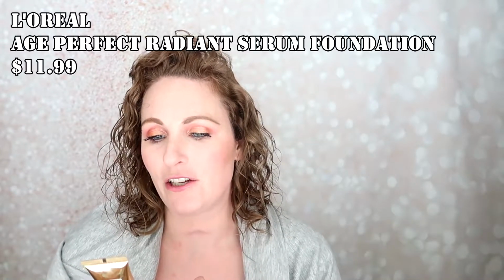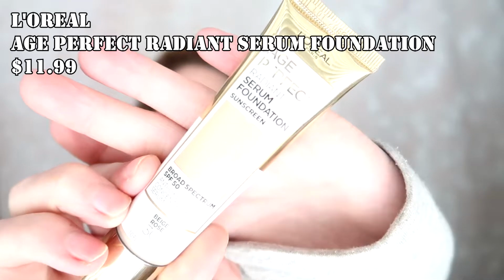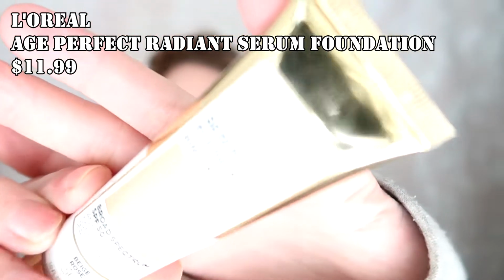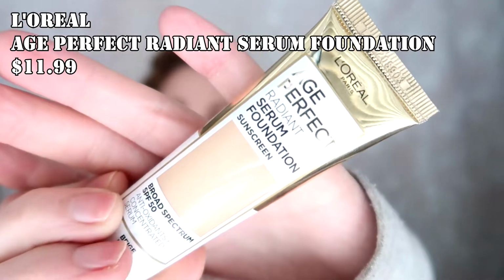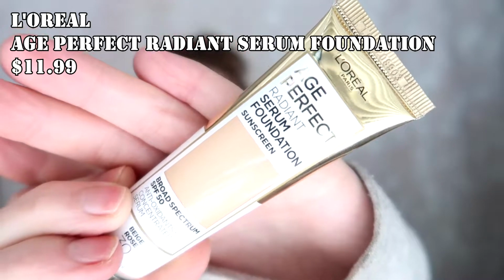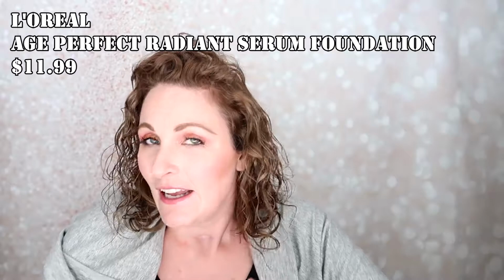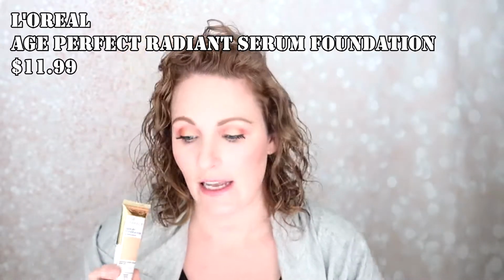All right, for foundations, I used 2 this week. The first one is the L'Oreal Age Perfect Radiant Serum Foundation. I used this about 4 times, and I really like it. It's a very light coverage. You will not get a lot of coverage from this, but it is very, very good. I think it is flattering on especially dry skin.